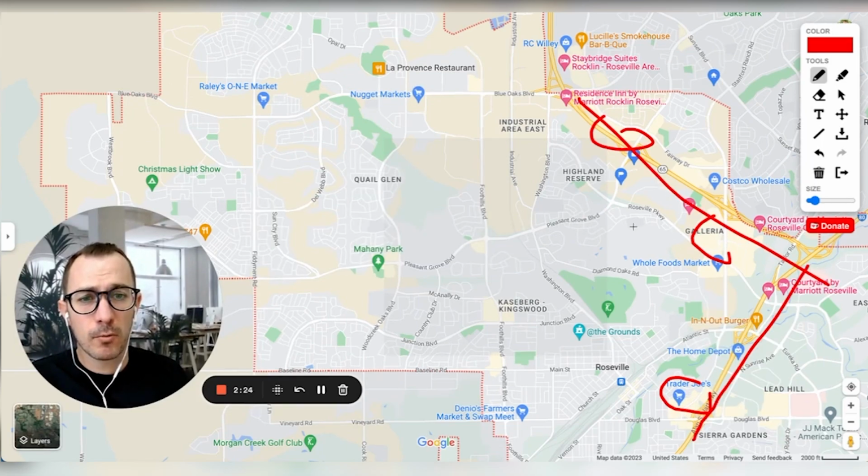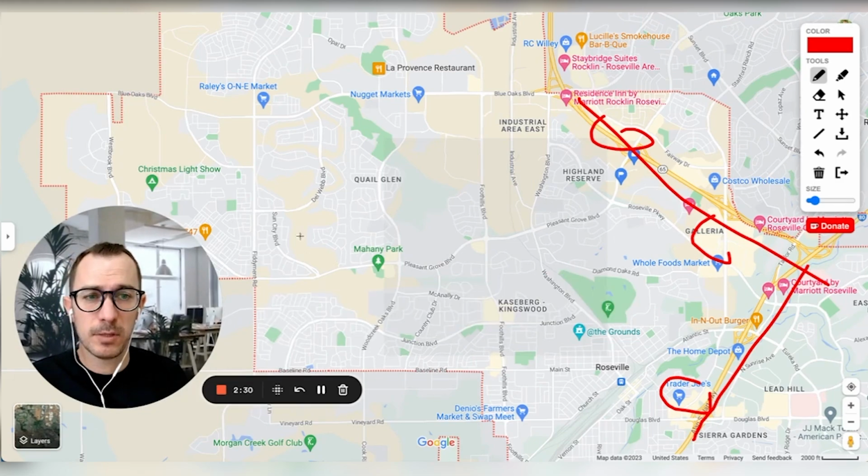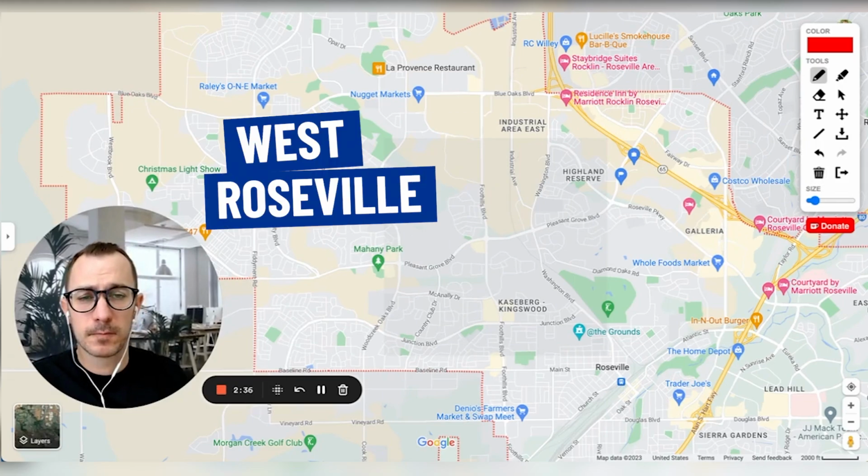The further you are away from the 80 and the 65, the more surface streets you have to take, so it can take you longer to get places. So just something to be mindful of about West Roseville.